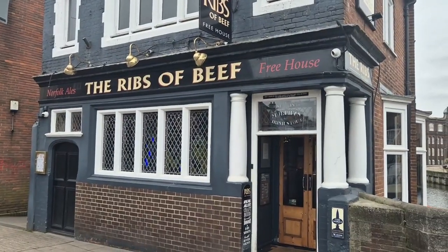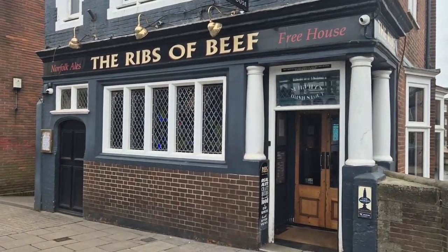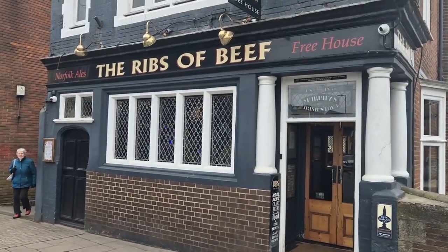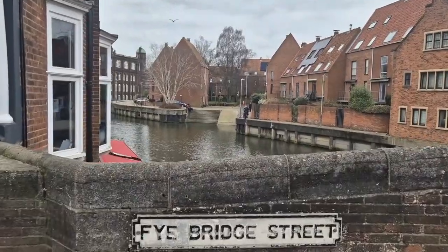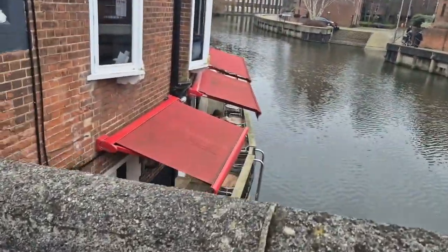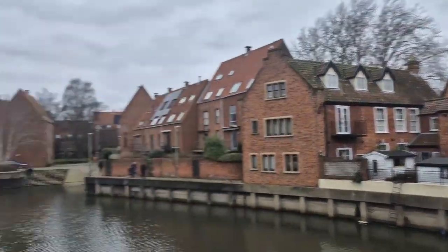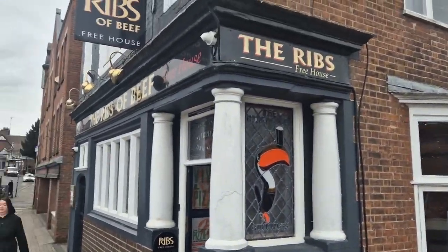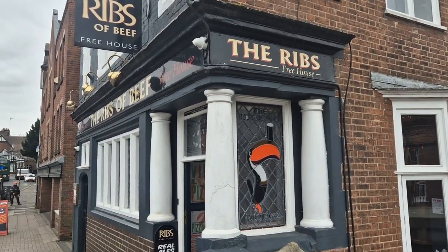So, the ribs of beef. Yeah, I was desperate to come back and get a better video of this one. Absolutely loved this. It was definitely one of my favourite ones from the last trip in to Norwich. Look at the views from down there as you sit out on the water. Right by the Mischief as well, which is another great pub that I've done before. But ribs of beef, this is a belter. You've got to see it. So let's get a better video of it today. I'm just as impressed the second time around with this as I was the first time. I think it's an absolutely belting pub.